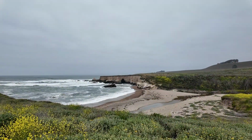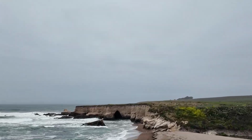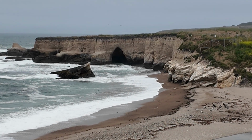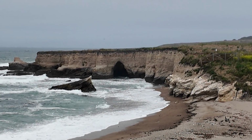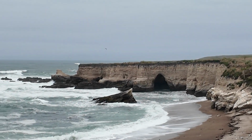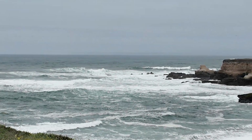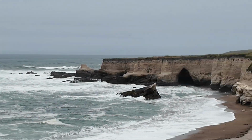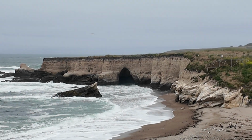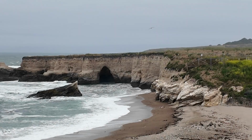All right, so here we have the first sea cave. I'll try to zoom it in for you. See if you can see that. You can see we can't get into it right now because the tide is in. The tide is headed out. So we're gonna try to come back here on the way back, since this is an out and back, when we can see a little bit further into it. Not that we wanna go in too far because danger, danger, but just to get a little closer look.